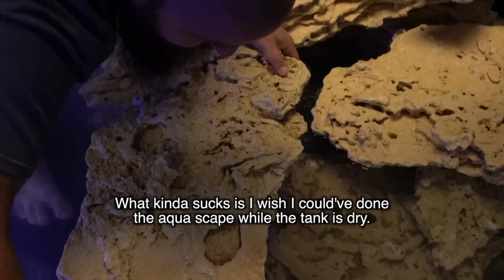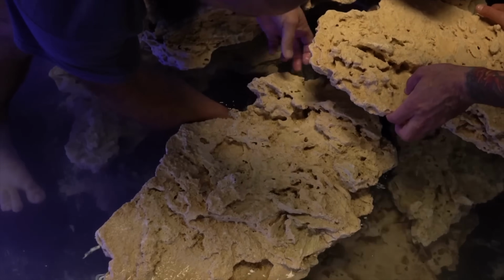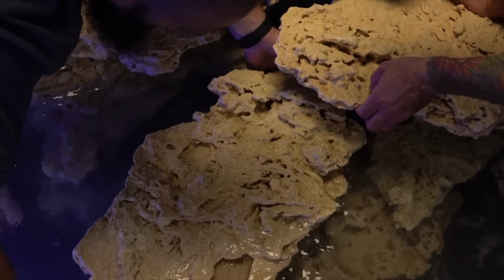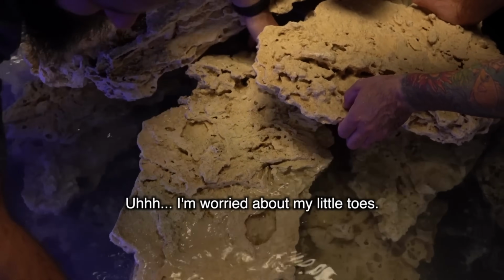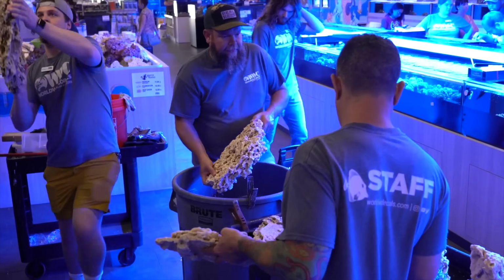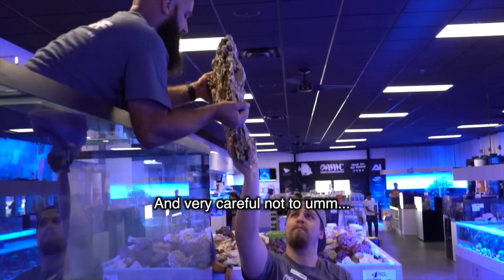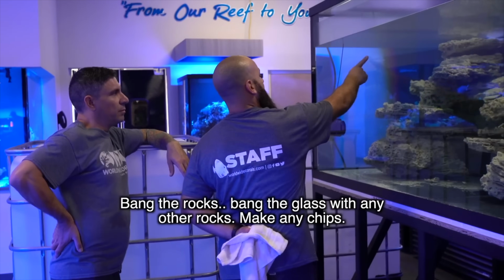What kind of sucks is I wish I could have done the aquascape while the tank is dry, but Josh just got a point. The rocks will be too heavy. They're easier to move around with water, but I'm worried about my little toes. So we're being very careful, and very careful not to bang the rocks, bang the glass with any of the rocks, make any chips.